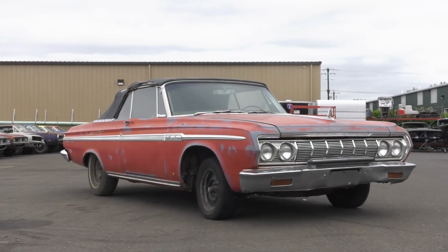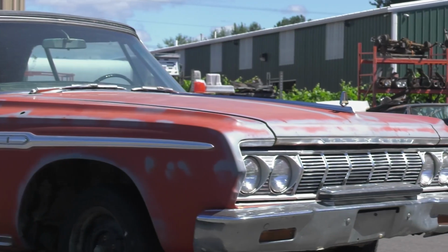It's got a lot going for it. It's a 383 4-speed, red. I mean, it faded to orange. I believe it looks to be pretty original paint. I didn't go real hard on it, but yeah.